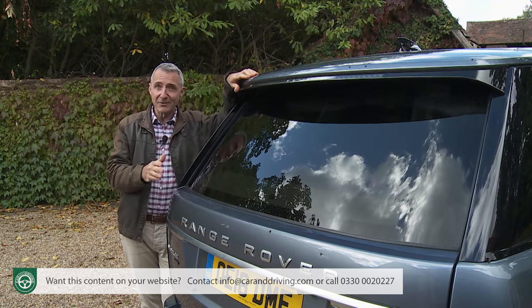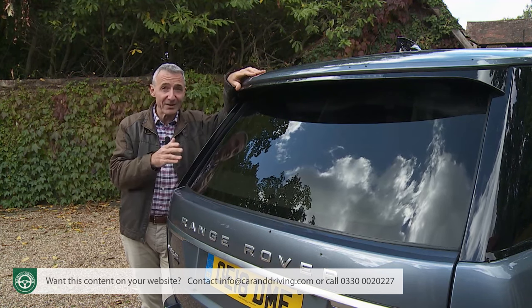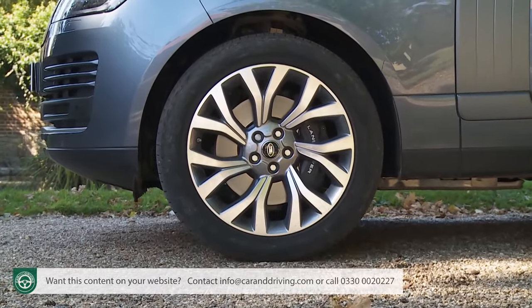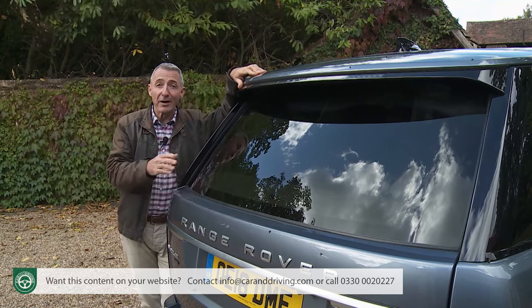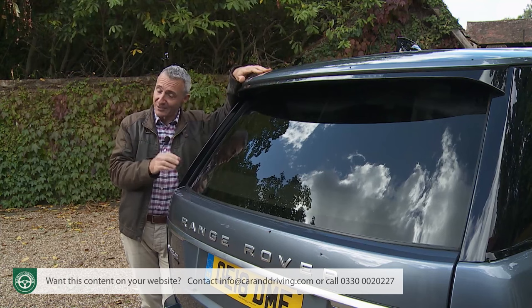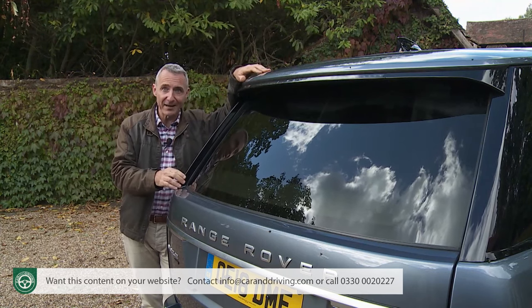As you'd expect, there's a range of alloy wheel styles with rims varying in size from 19 to 22 inches. We have the 7 split spoke silver finished 21 inch rims fitted here, and you can get chromed mirror covers, bright side tubes and carbon fiber trim for the engine cover. There's also a fearsomely expensive SVO design pack.